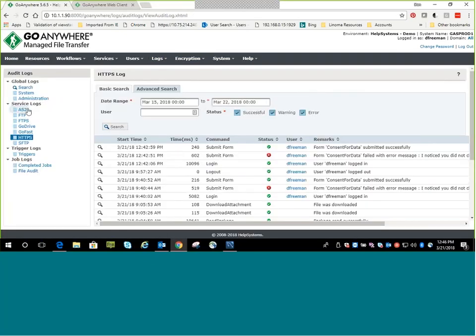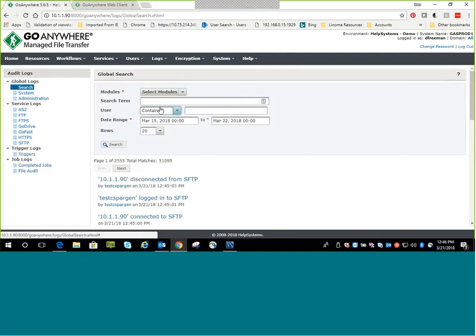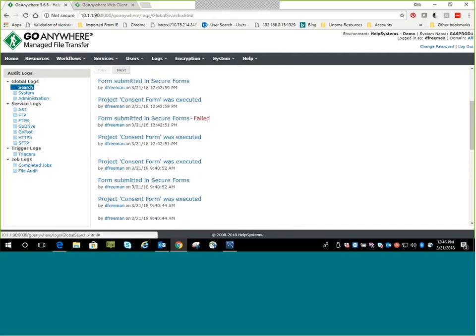Within the audit logs, like we mentioned, we divvy them out by every individual service, as well as some triggers, completed jobs, all file activity, all administrative use. So all the administrators that are assigned to this instance, whatever changes they're making, when they're changing it, what changes they're making, who made those changes, all those things are getting logged. And then, like we mentioned on the global search here, you can do some contains, equals, begins with, or maybe just a search term. We can put in consent, so it should pull up exactly the stuff that we just did a second ago, in that Google-type link setup.